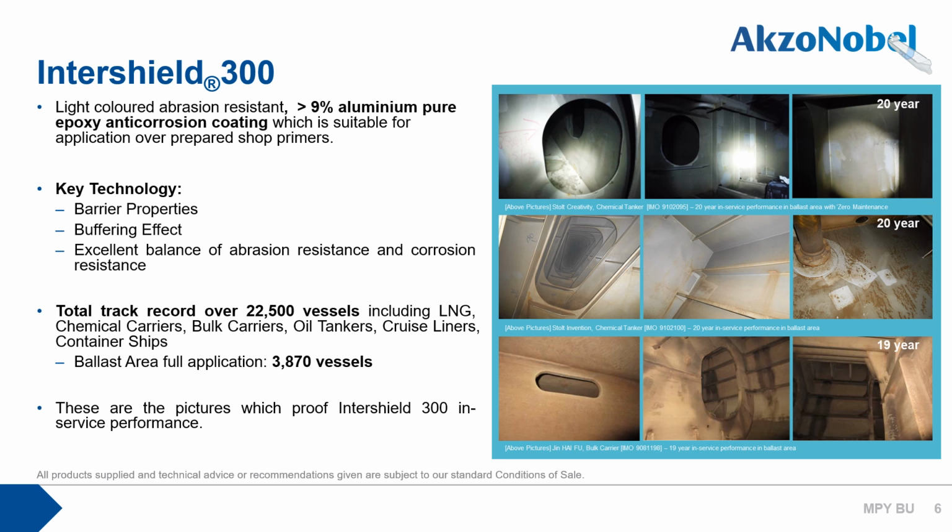From the top, 20 years in ballast, and the bottom one is 19 years in service condition, and these were in excellent condition. A follow-up question. If this is the case, and Intershield 300 is the world-class product, then why do we need the higher solid version of Intershield 300? If there is a question like this, then this is a very good question.